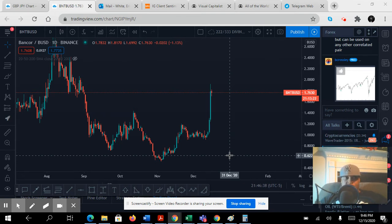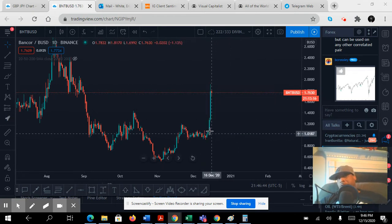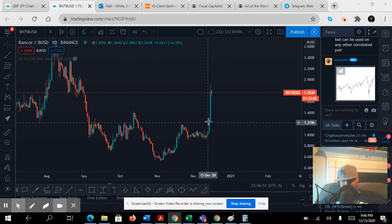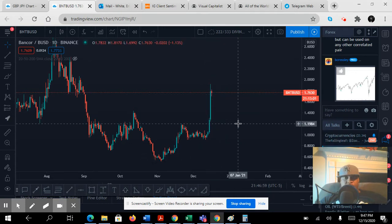So we're going over Bancor. Bancor had a nice little run up today. Well, actually, yesterday on the 14th, it moved pretty well. Had a breakout on the actual 13th. So we had a nice little move, parabolic move to the upside.